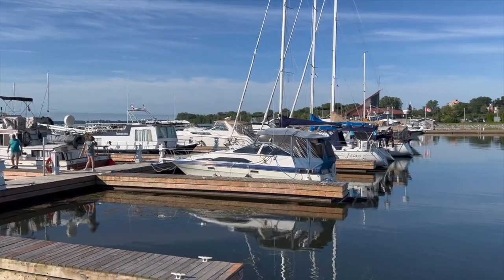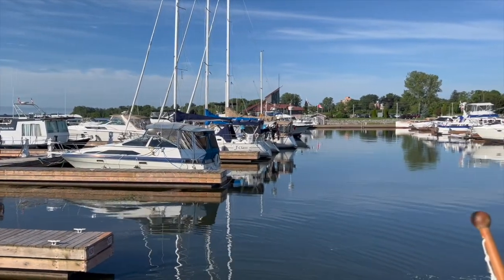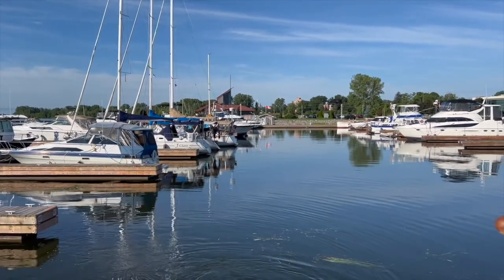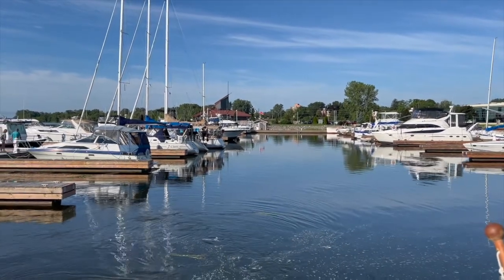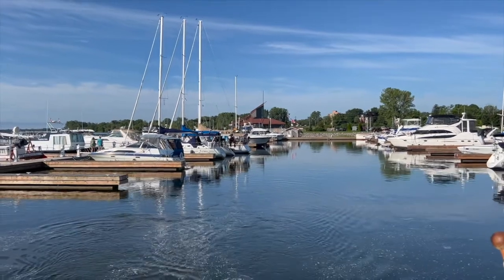So bye-bye, Trenton. We are off to the Trent Severn Canal. Very, very excited to do the Trent Severn. It's a big part of the Great Loop. So bye-bye, Trenton.